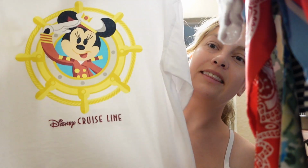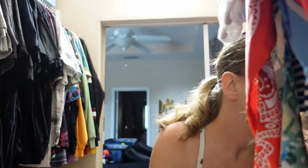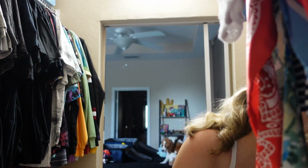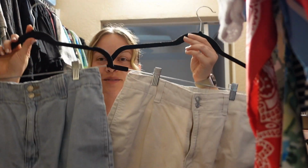It has the little Mickey anchor and then the Minnie on the back. So I'm thinking of wearing that. And honestly, as far as shorts are concerned, I only have 2 pairs of shorts.